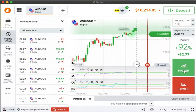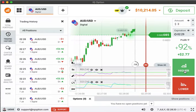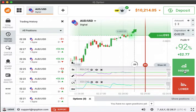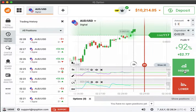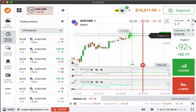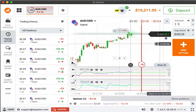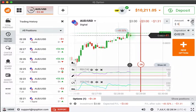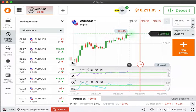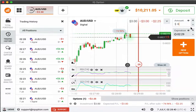17, 16. We wait until the last 5 seconds to make our trade, and then we trade. We do what the indicators say. We do not do what we think the market is going to do, because the human mind has prejudices. There's basically a calculator here calculating what the market is doing in real time. You do not have to apply your own prejudices to the market. You just do what the indicators say and stick to that.